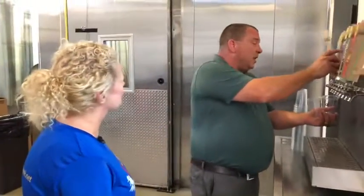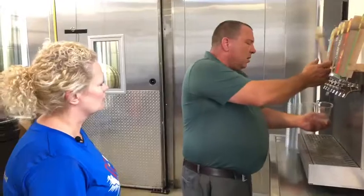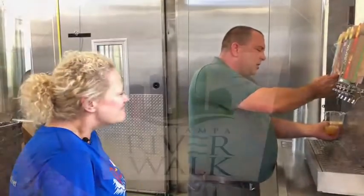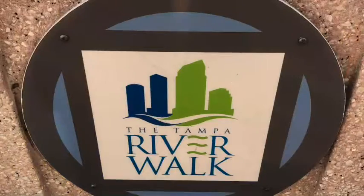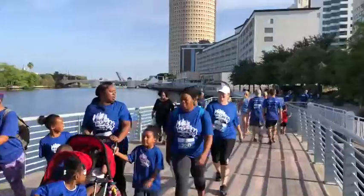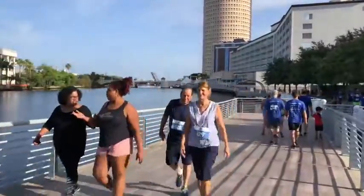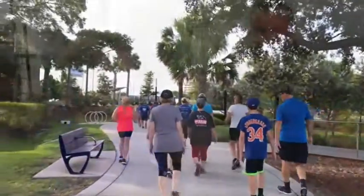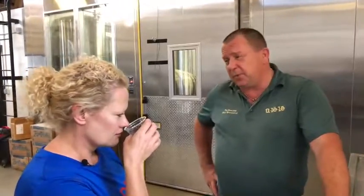So what happened was, we have a lot of patrons who exercise on the Riverwalk, and they're coming off the Riverwalk, and they're asking for a specific beer, whose name I won't give, but suffice to say it's 93 calories a serving. It's a wonderful beer. But I thought to myself, why am I selling so much of this other person's beer when I could sell some of our own?